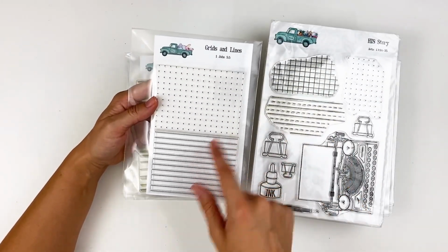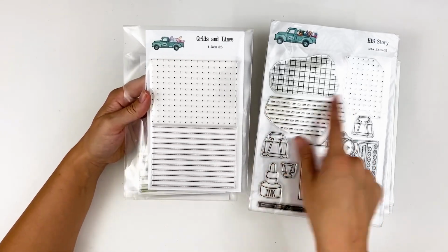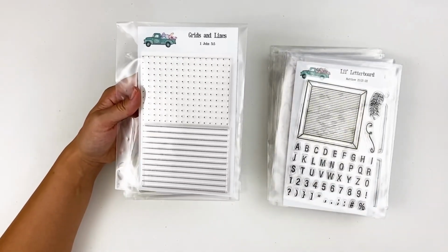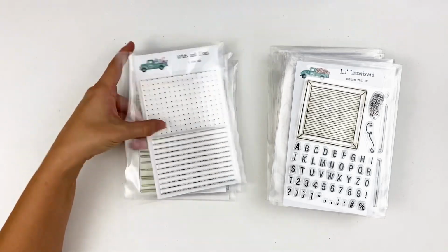Here's another stamp that I mentioned as an alternative to his story. This is grids and lines. So there's a dot grid and just journaling lines. So maybe you have one or the other or both, but this is just going to give me some journaling space on those blank white pages in that album.